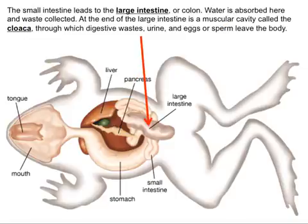The small intestine leads to the large intestine, or colon. Water is absorbed here and waste collected. At the end of the large intestine is a muscular cavity called the cloaca, through which digestive waste, urine, and eggs or sperm leave the body.